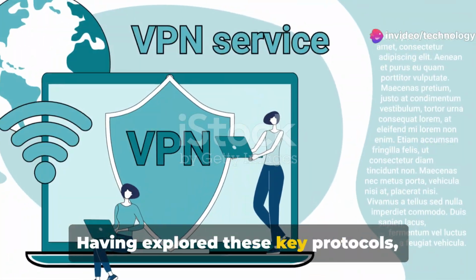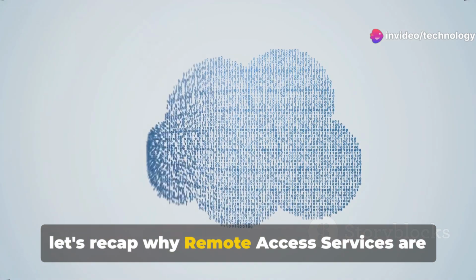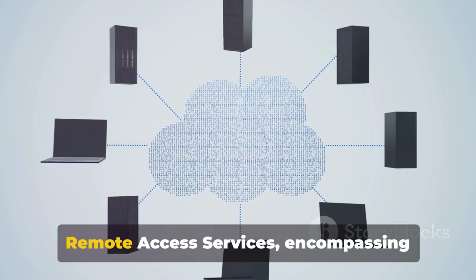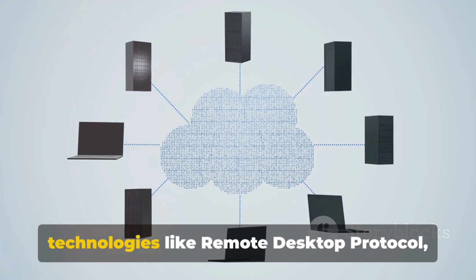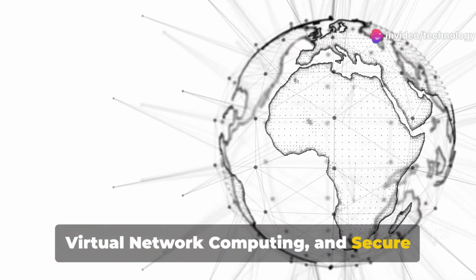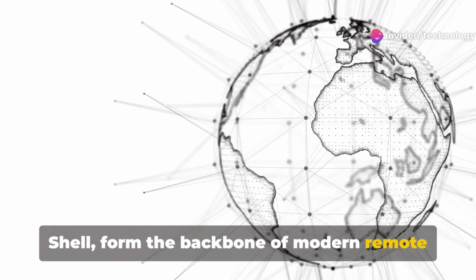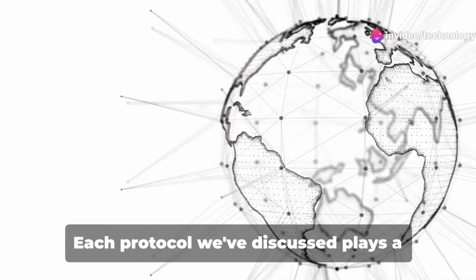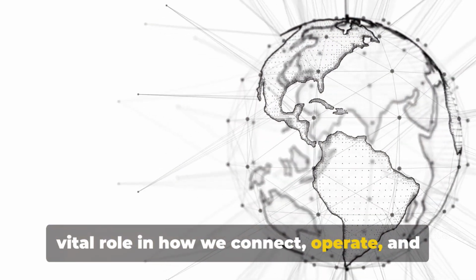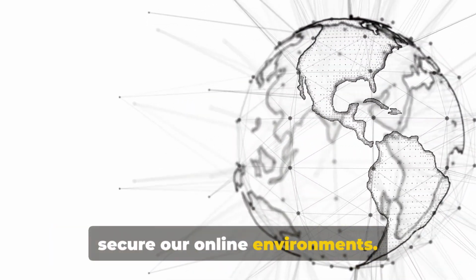Having explored these key protocols, let's recap why remote access services are crucial in today's digital landscape. Remote access services, encompassing technologies like Remote Desktop Protocol, virtual network computing, and Secure Shell, form the backbone of modern remote work and digital interactions. Each protocol we've discussed plays a vital role in how we connect, operate, and secure our online environments.